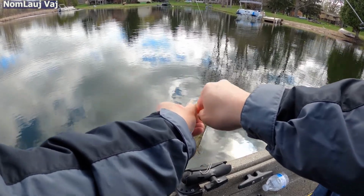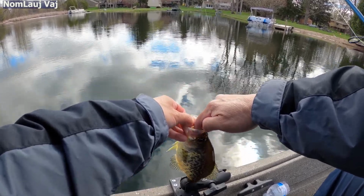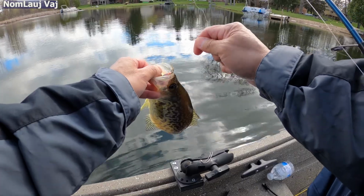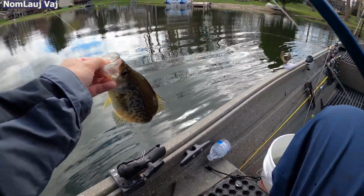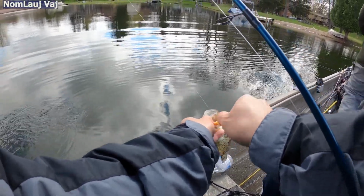I got the toothpick. Oh, yeah? Right behind you, there's a toothpick. I saw this on ice fishing. Oh, yeah. You know what? I was going to get that. Yeah, they call that the toothpick.